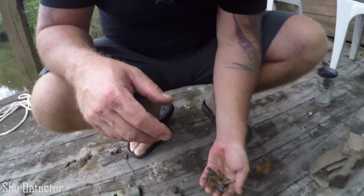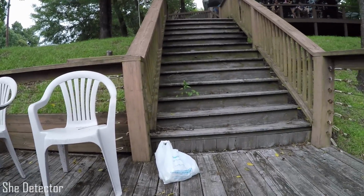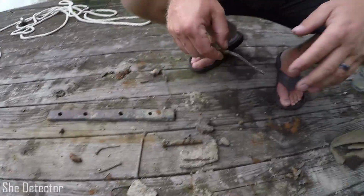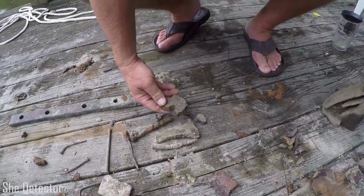Now the owner of this property did tell us that before this dock was here, these stairs are where they used to slide the logs down into the river. They would bundle them up and then send them downstream. So that would make sense that those are actually teeth from saw blades from when they did the logging here.